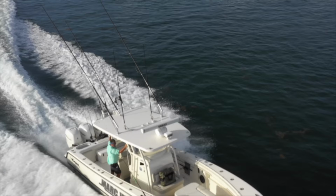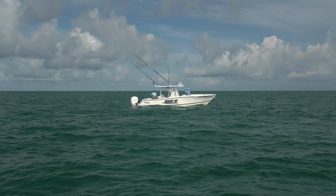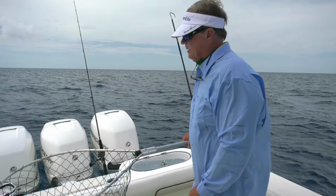A lot of the wrecks had so much action. There were so many jacks. These big giant jack crevalles, they're so ferocious the way they feed that it was hard to get anything else. Yeah, baby. Come on, Pepe. That looks so good. I think I'm gonna get the landing net ready for this. Not like heading west down here in the Florida Keys, George. Oh, yeah.